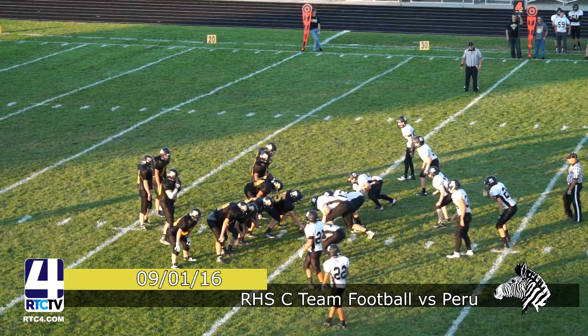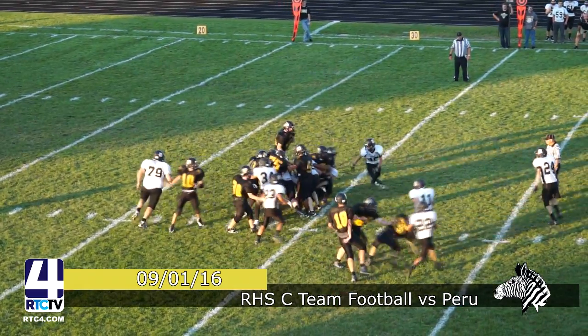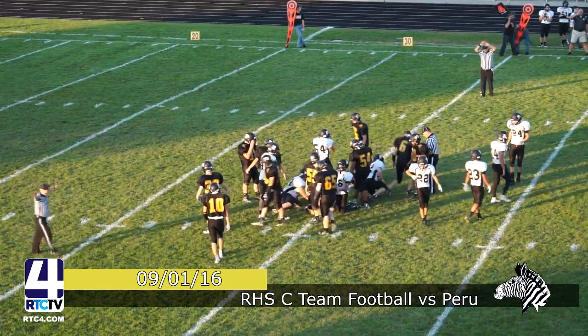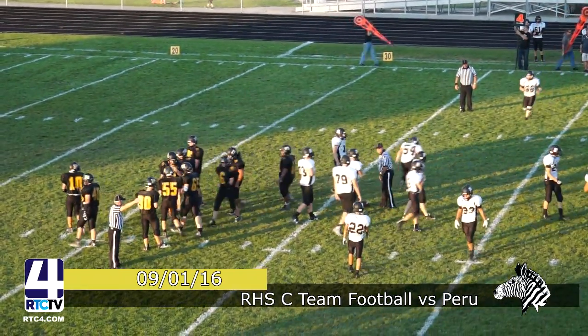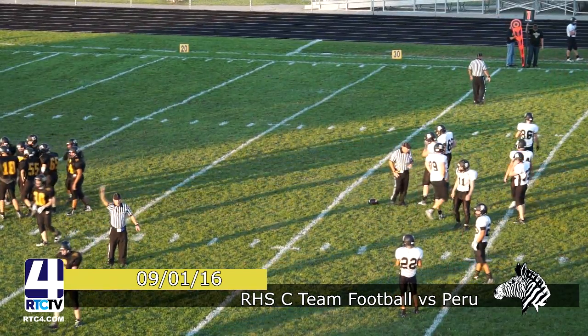Zebras got to be on their toes, not to jump here, follow the ball, not the count. Peru doesn't try to get him off. They just run the ball and they get it across. Number 6, Cleaver on the carry. Moving it at will. That's going to put him for another Tiger first down. You heard the PA announcer, Tiger first down.